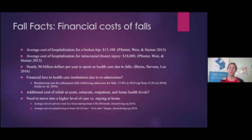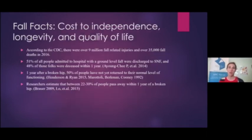The average cost of assisted living in Texas was a little over $3,500, so $3,515 per month, plus a la carte charges for any additional services. And again, we know that it can go a lot higher than that. So really, truly, the financial impact of falls is vast. But there's more impact than just to our finances, both as individuals and as a society. There's a cost to people's independence, there's a cost to their longevity, and there's a huge cost to their quality of life.